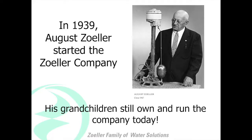Zoller is a neat company in that it offers a wide variety of products. We are first and foremost, and have been since 1939, a pump company. It was actually started by Mr. August Zoller. He was referred to as Pop by everyone at the time, and he started the Zoller Company. He had an idea that he could build a better sump pump. This actually happened about 2 years after a very big flood that wiped out our region in 1937. 2 years later, Pop Zoller is opening up a sump pump shop, and it's still family owned today.